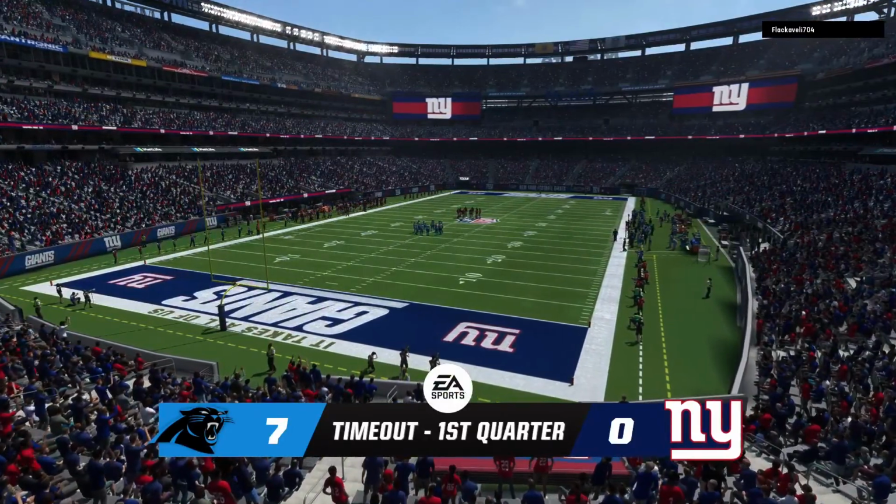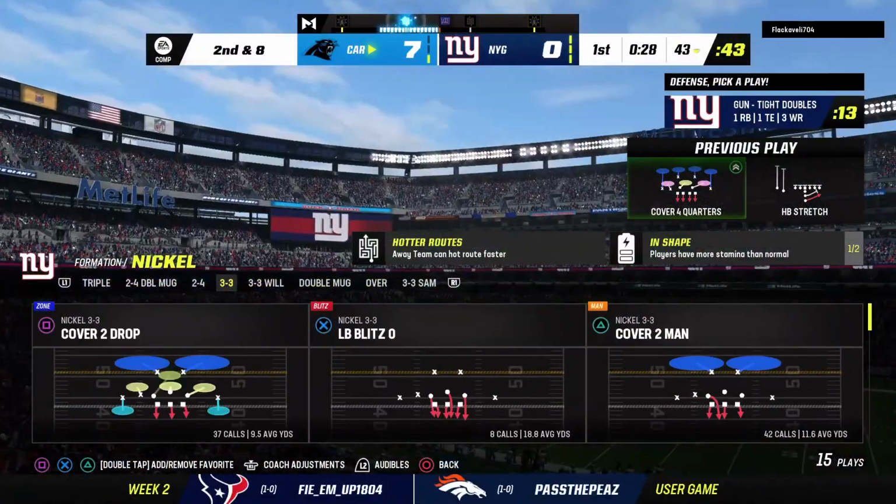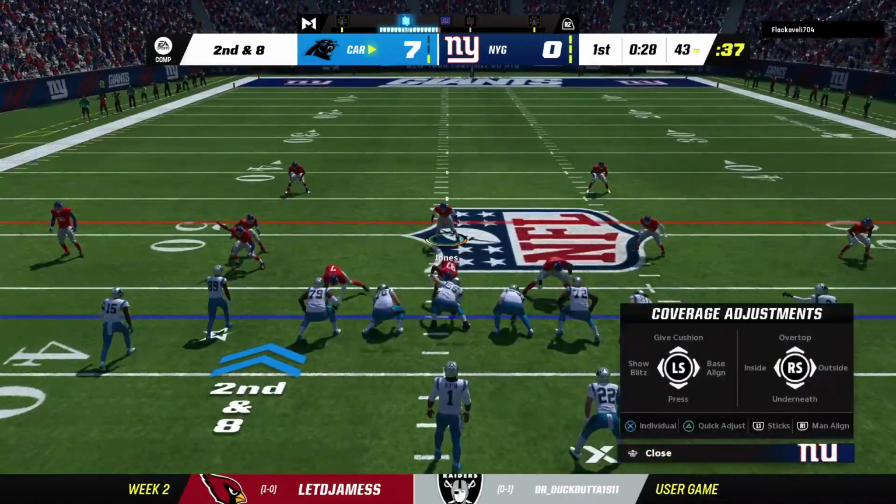And with the play clock winding down, we're going to get a timeout. And that's their 2nd charge timeout here in this 1st quarter. They're down to 1 remaining.